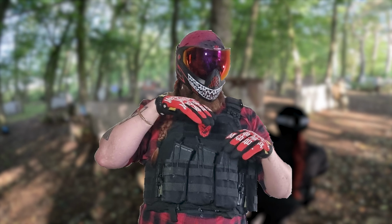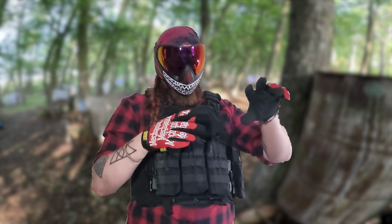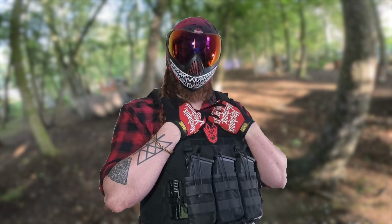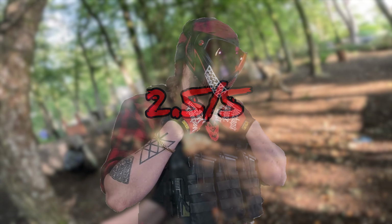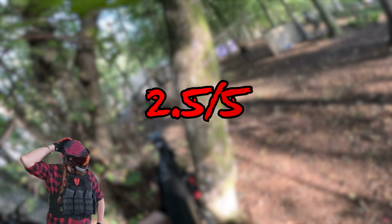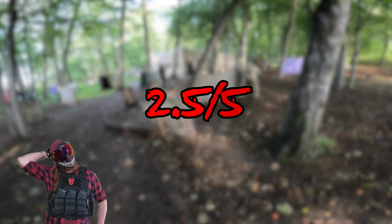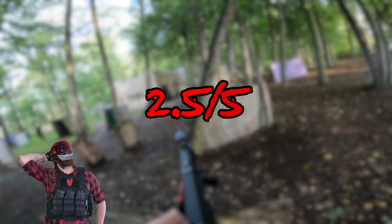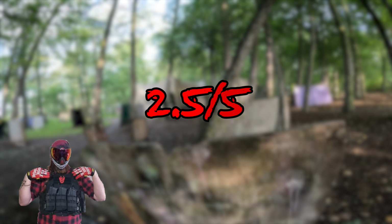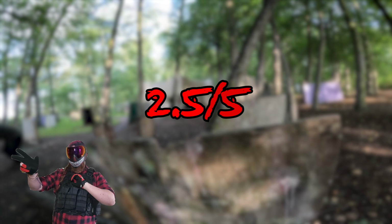I'm not talking about something hugely expensive, but something that could actually last a day 9 times out of 10 without failing. For these reasons, I'm going to give the facilities a 2.5, middle of the road. It's not bad, it's not hugely bad, but it needs a lot of work in order to get up to a full 3, even a 4 or a 5. And I think Battlezone Edinburgh is in the place to do this, considering their links with BZ Paintball and BZ Tactical.